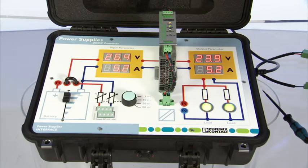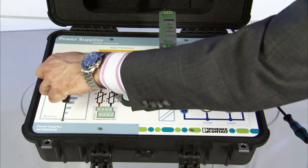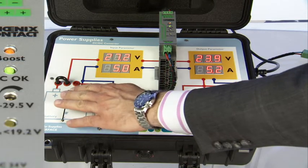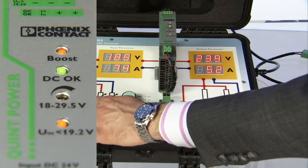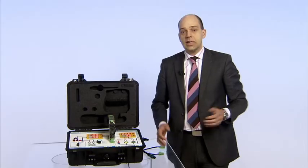Let's use the battery as our source. If the input voltage drops below 19.2 volts, this is indicated by the input low signal, which is also provided as an output signal. The battery can thus be protected against deep discharge, an absolute must for all battery applications.